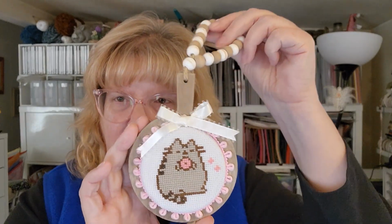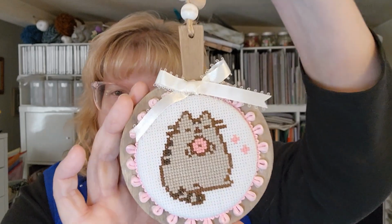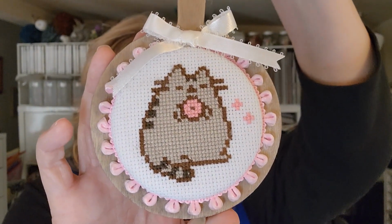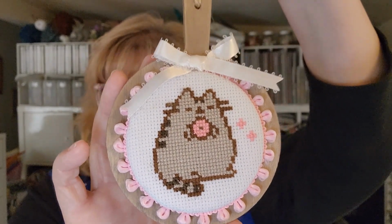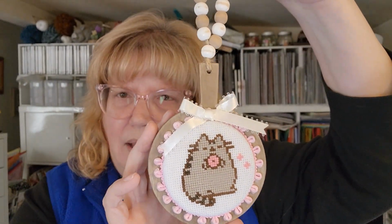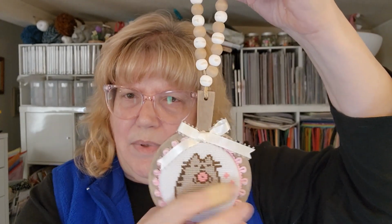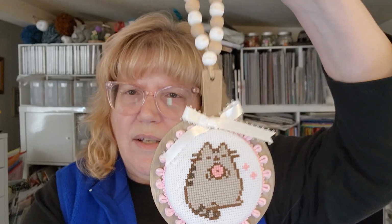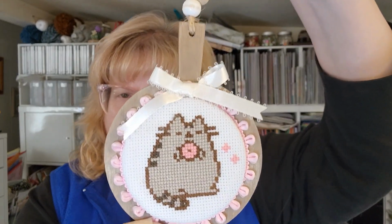The second one was stitched by my niece. She asked me to teach her to cross stitch, and this was the picture that she brought. It was in a tiny little kit. It might be called Moki or something like that. And then I told her I would finish it for her. So this is a paddle from Hobby Lobby. It says made with love, and I sanded off the words. It's in the home decor section, and I'm loving this finish. So I need to get this to my niece. Hopefully she will love it as well.